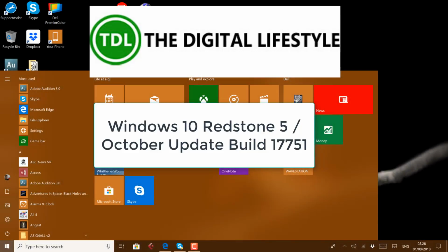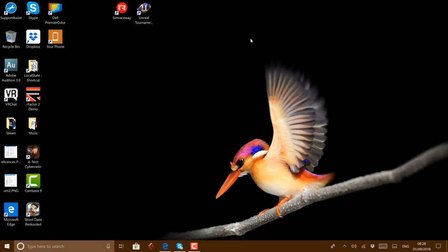We have a new Windows 10 build to look at for Windows Insiders. This is 17751 for Windows Insiders on the fast ring. First thing to notice, there's no watermark down here on the bottom right hand side. Does that mean this is the final build?